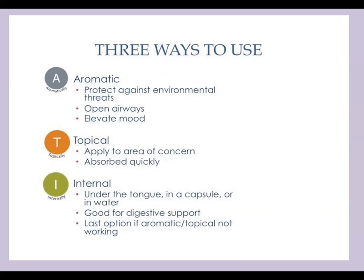What I found that my kids love the most, they're a little less concerned about health than I am, is the amazing smells they put off. I don't use any candles anymore, anything that scents my home except for my oils.